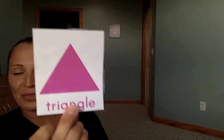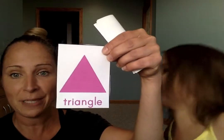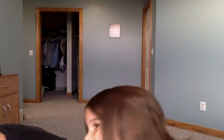Let's keep going. What is the next shape? Yell it when you know what it is. Ready? One, two. A square. Yes, very good, home. It's a triangle. Three sides. It's not a triangle. One, two, three. Three-sided polygon. It's a circle. It is not a circle. Yeah, it's a circle.